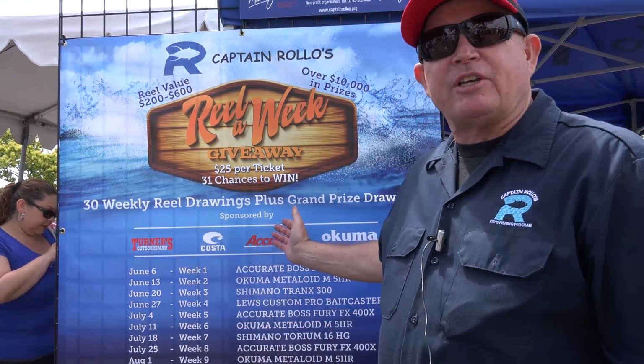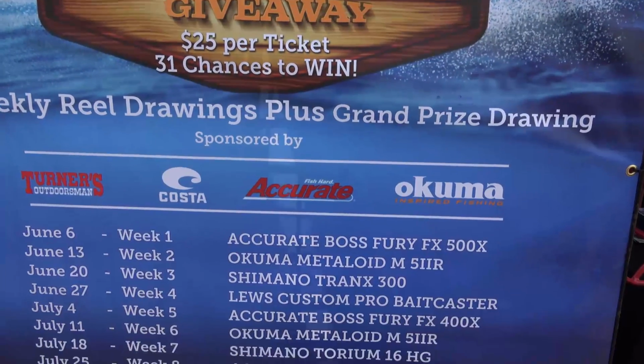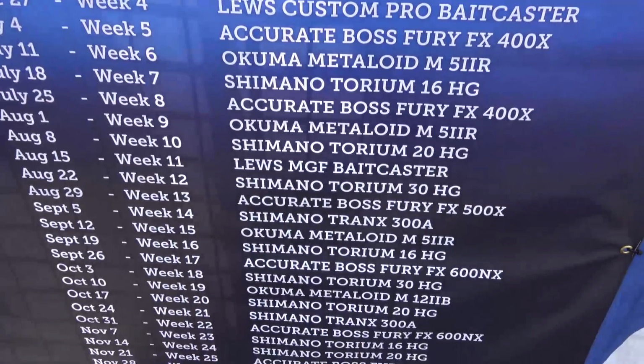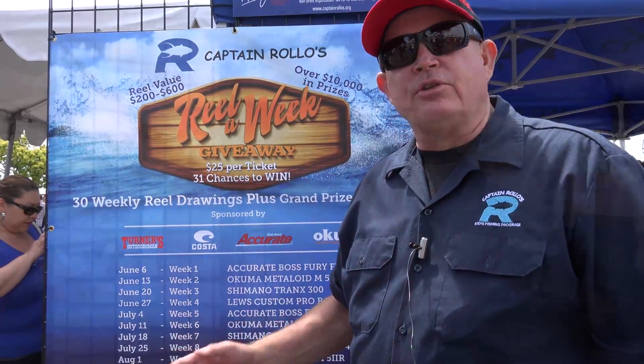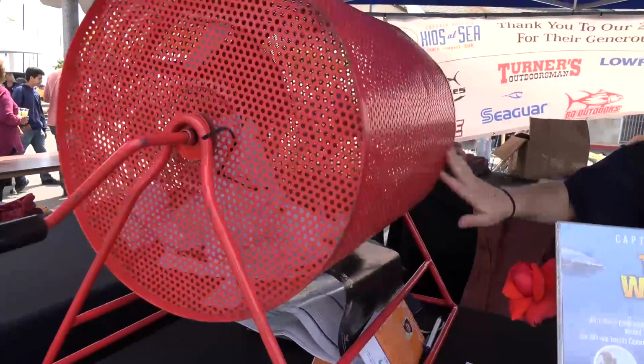We're here at Day at the Docks. This is a Friends of Rollo booth. We've just kicked off the 2017 version of Reel a Week. This is a promotion we do to raise money to take kids fishing. We give away 30 weeks worth of reels. All the reels are worth $200 or more. You buy a raffle ticket for $25. You're in every single drawing until you win. All the money gets given to the association to take more kids fishing.